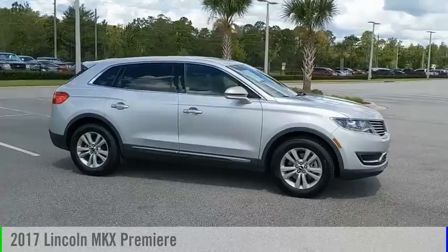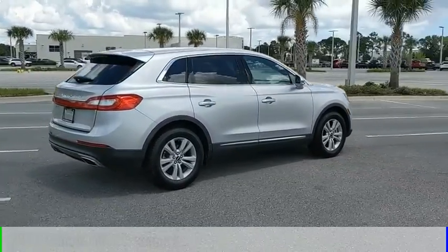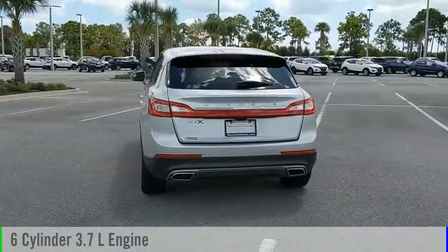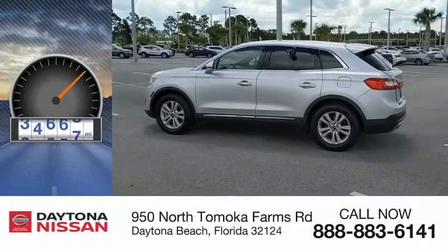Take a ride in the 2017 Lincoln MKX. This vehicle is powered by a front-wheel drive, 6-cylinder, 3.7-liter engine, and comes with an automatic transmission. This vehicle has less than 50,000 miles.